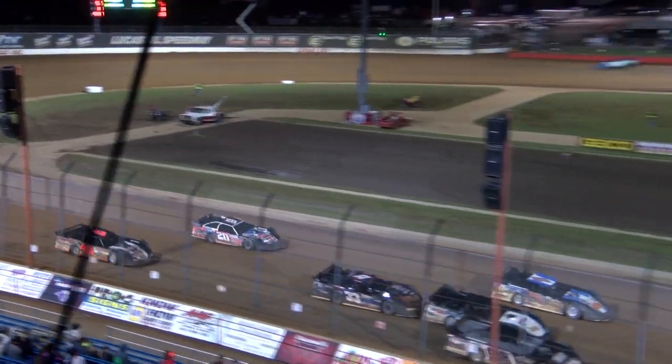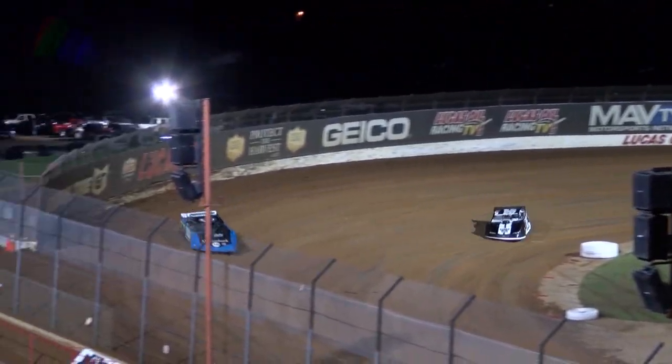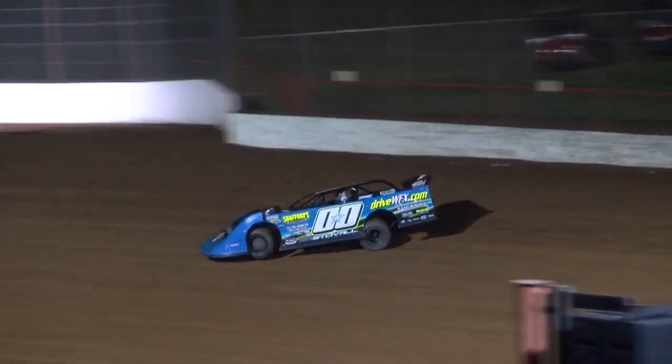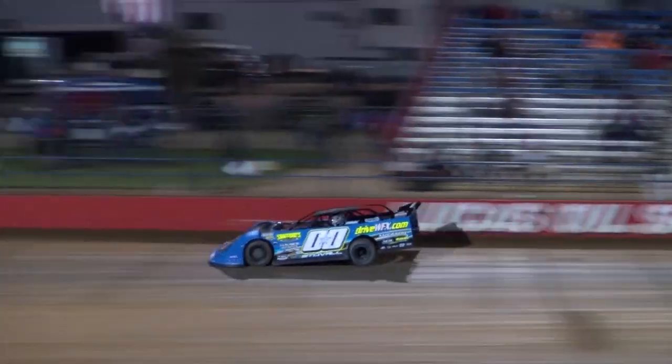Siebert, Jackson, 21 more, the 58 of Eckrich. Things have sorted out a little bit. We've gone back green here. Racing right now on lap number 10. So racing here on lap 10 of 50.